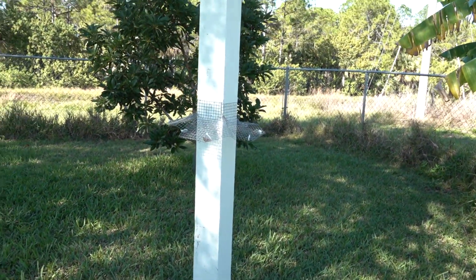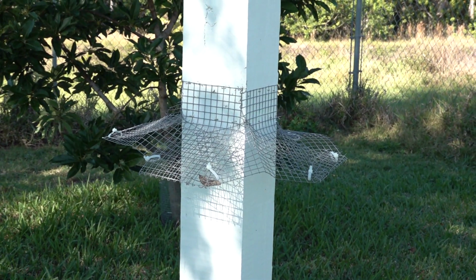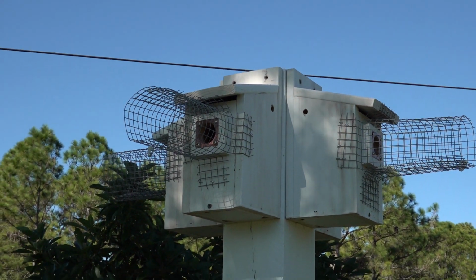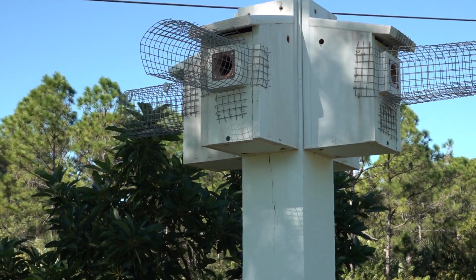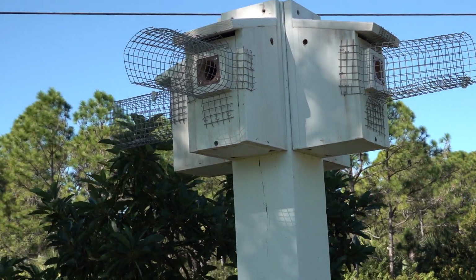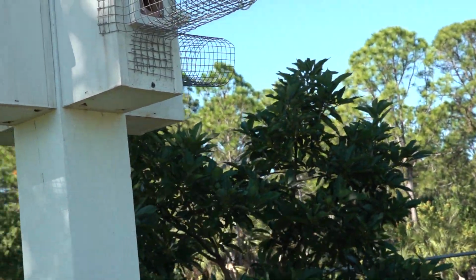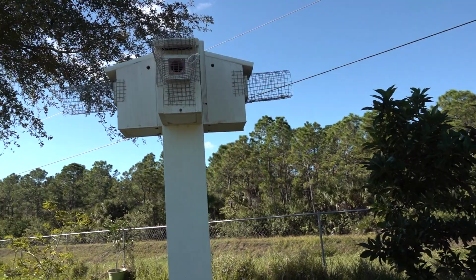As you can see, I have a predator guard there to keep the snakes from climbing up the post, because we do have a lot of snakes here. I also put predator guards on the entrance to the bluebird houses, so any raccoons that get up there will not be able to reach their arms inside the box and pull out any little birds or the parents. So I am trying to protect them as well. There are 4 of them. You can see 4 bluebird houses.